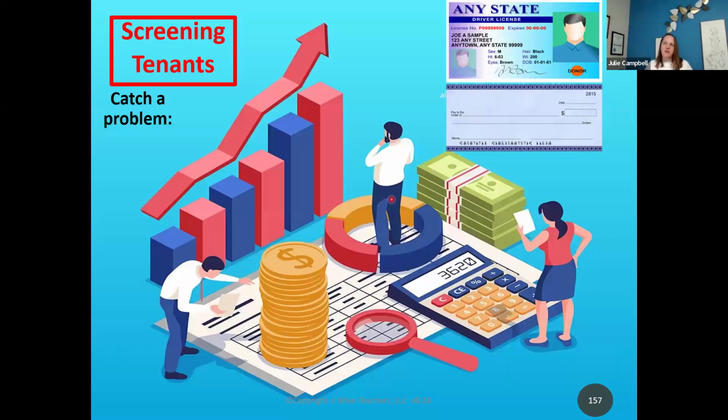So whatever that policy is for screening tenants, probably have them fill out an application, maybe do a credit check, maybe a background check, maybe an employment check. There's no right answer here. There's no wrong answer here. Just make sure you're doing it for all. Ideally, with screening tenants, the property manager is trying to catch a problem before they move in, before we agree to enter into a lease.